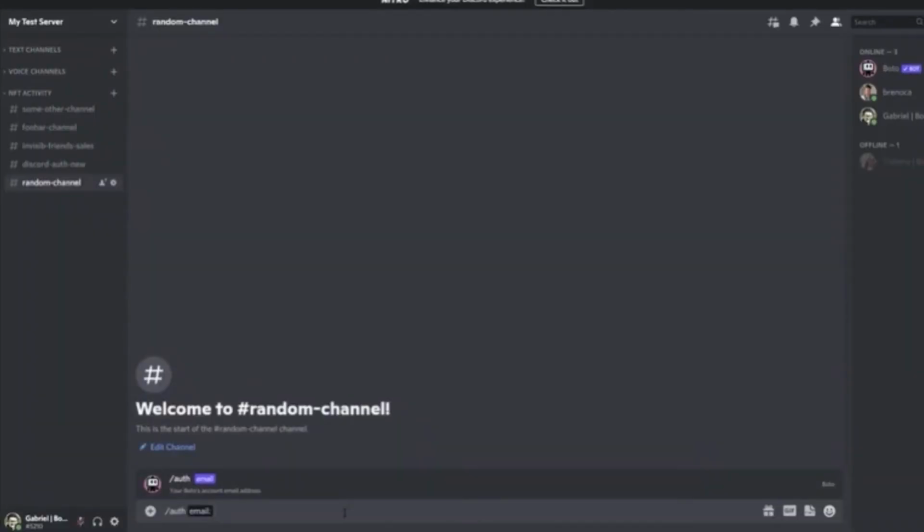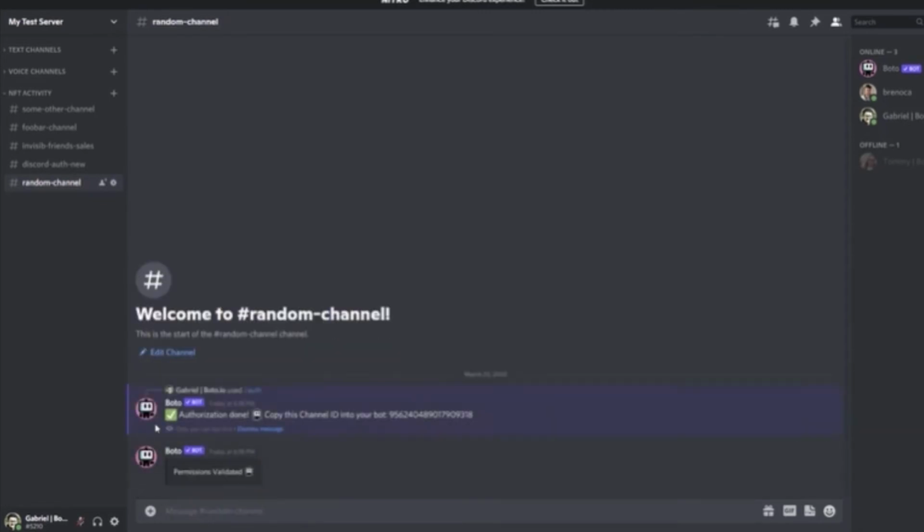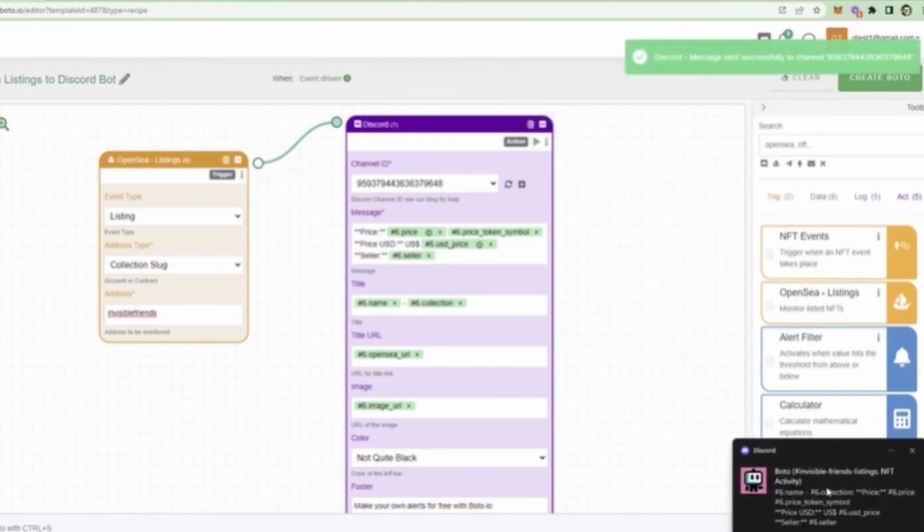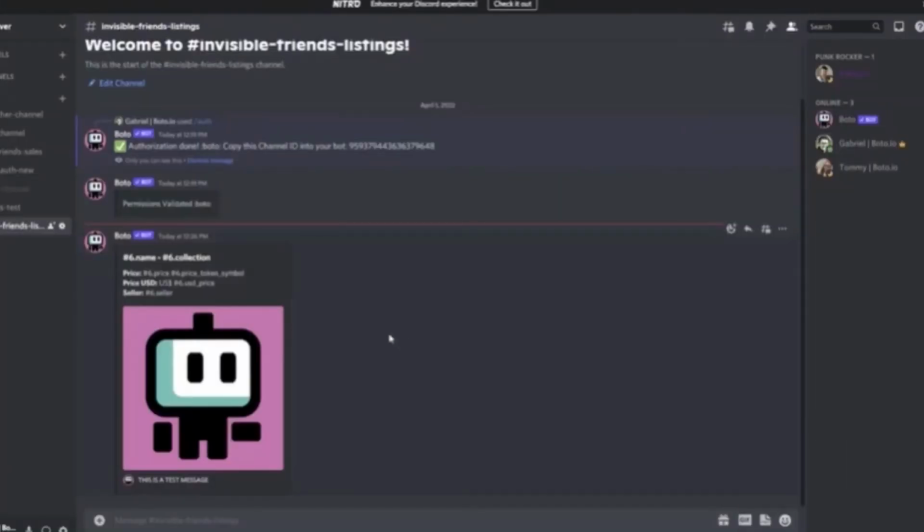You'll also need to fill out the channel ID area. To obtain this ID, you'll need to authorize the Boto Discord bot, which you added in the prerequisites section. Simply put auth in the channel you wish to use, followed by the email address you used to create your Boto account. The channel ID to use in your bot will then be sent to you in a confirmation message. After that, add the channel ID to your bot and click save.